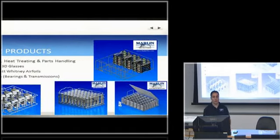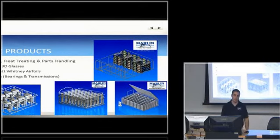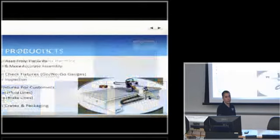So getting into some specifics about the wire products, like I said, these are all types of cleaning or heat treating baskets or just parts handling. The bulk of what we do is actually in wire because we came from wire, but we're getting bigger and bigger in the sheet metal and machining areas.